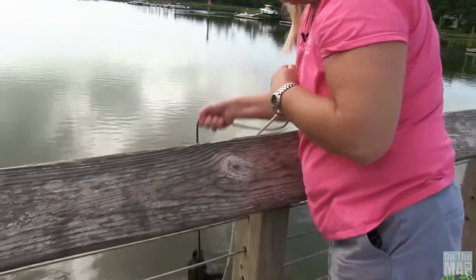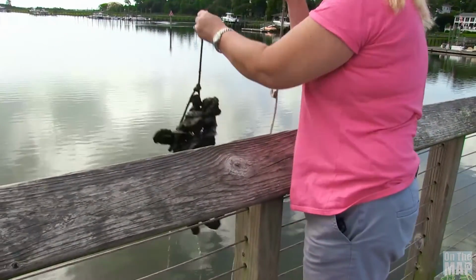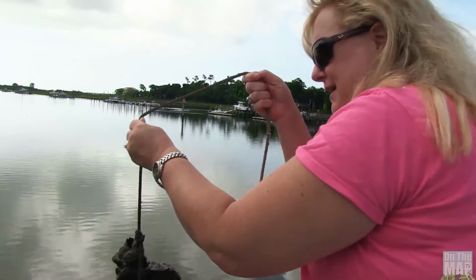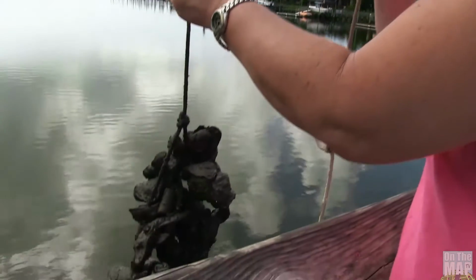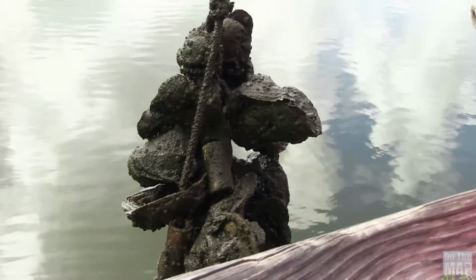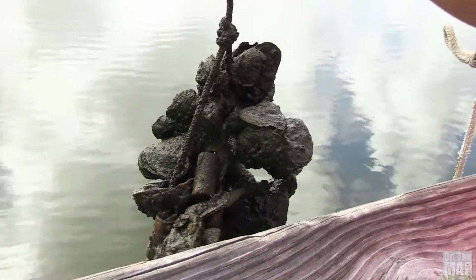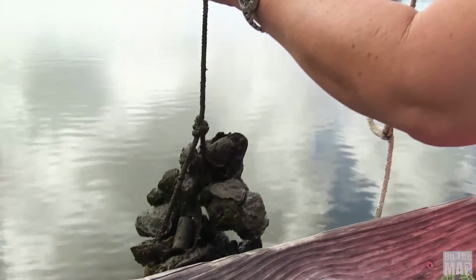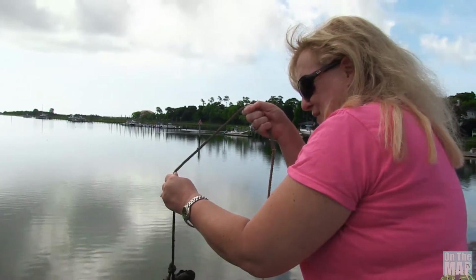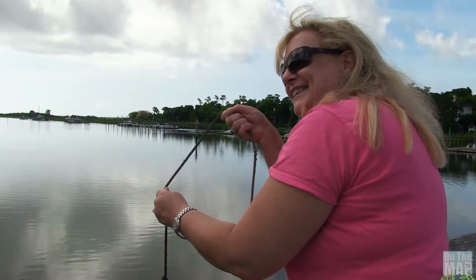So oysters here grow in clusters, and oyster spat, which are their eggs, can only adhere to hard surfaces. So we've worked with several local groups like the Coastal Federation to rebuild some of the oyster reefs out here in Bradley Creek. So are they real live oysters right there? These are real live oysters right here. Wow.